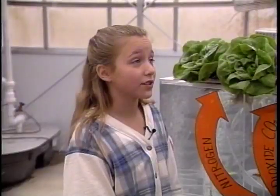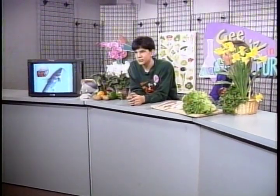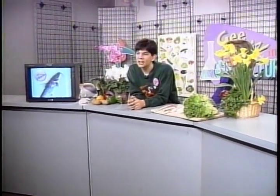Who would have thought such a simple thing as a fish sandwich could be so complicated? I guess that's why they call it Gee Whiz in agriculture. Gee Whiz is right. I didn't know about all those systems and cycles and balances, and how just growing a fish sandwich is pretty awesome. Well, actually, the whole idea of ecology is pretty awesome.